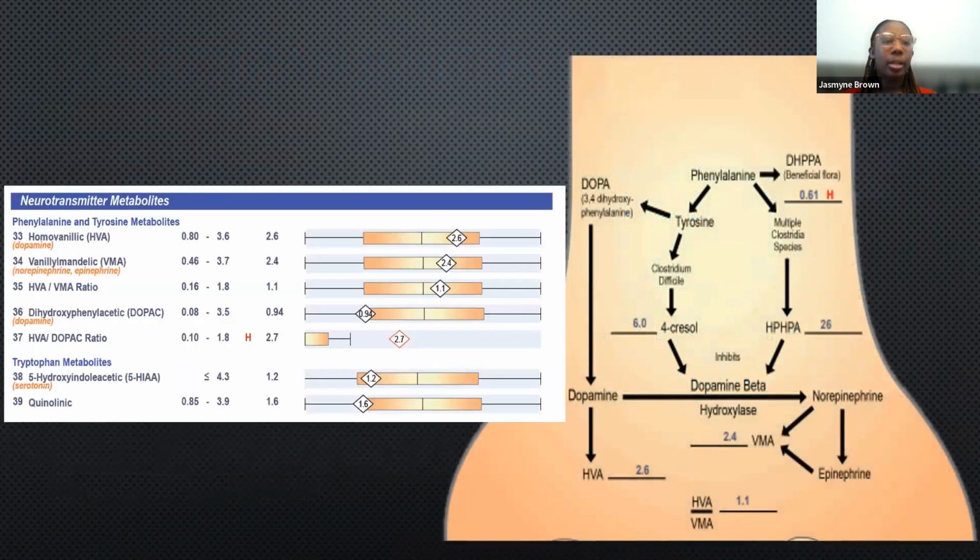So for example, if your HVA, VMA, and 5-HIAA are all low, we're thinking, whoa, there's no neurotransmitter here. What's happening? Well, sometimes you'll see that in a very depressed, fatigued person. In that case, they're having trouble making those neurotransmitters, right? You need those neurotransmitters to have that good, happy mood, to have energy.